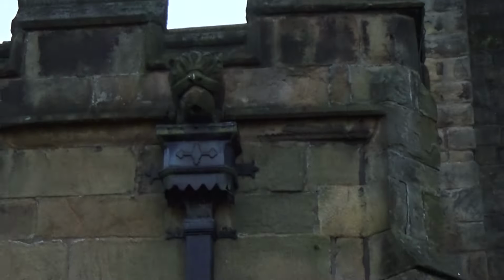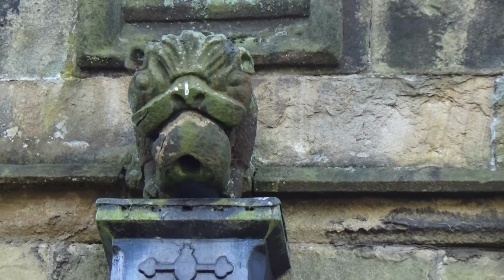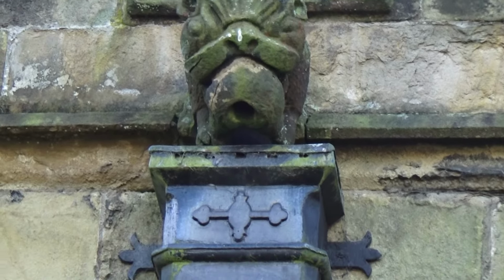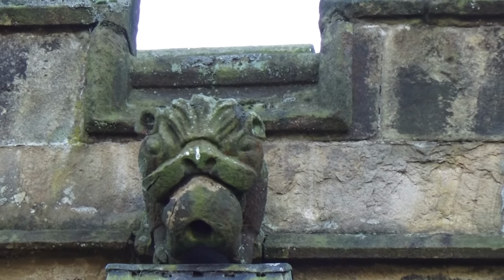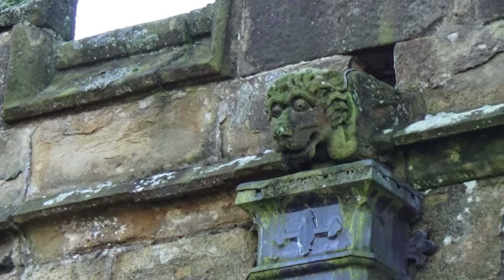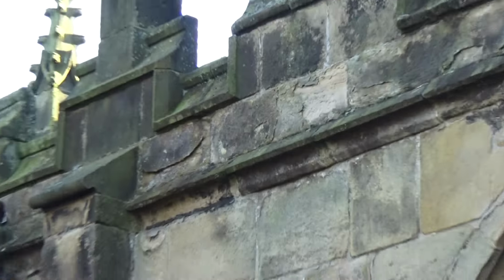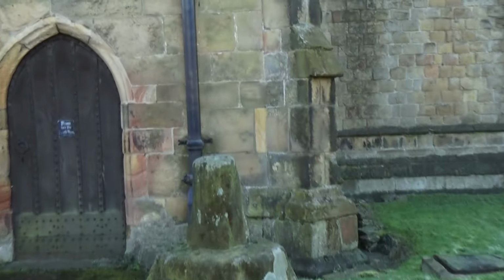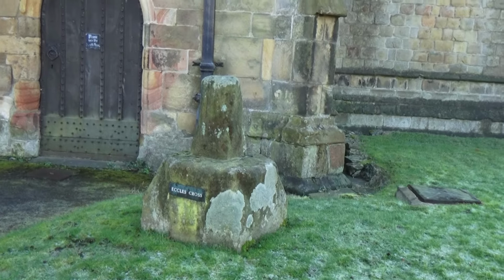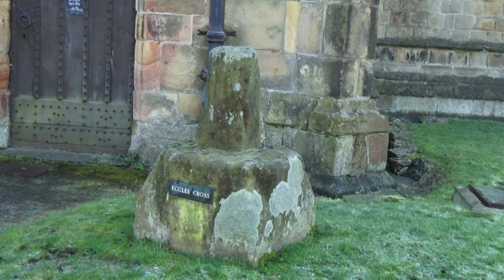Looking at the whatever, I know Dave Ebony told me what the different versions of these are. I can never remember without looking it up. But I'm looking here at Eccles Cross. It looks like it's missing. So I don't know what the Eccles Cross is.